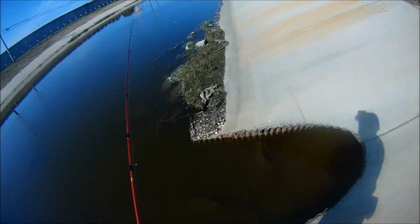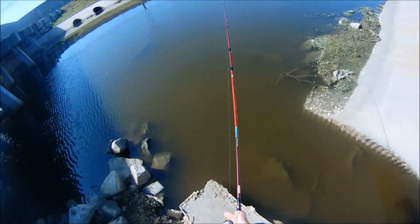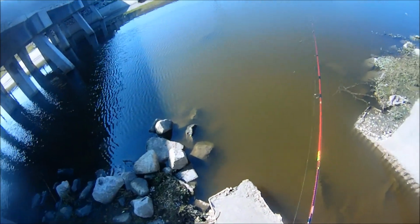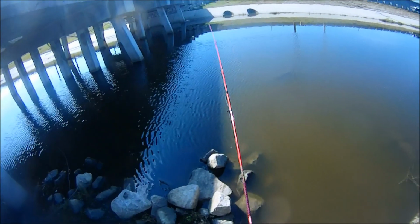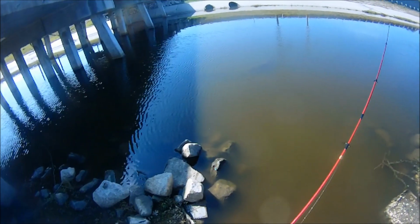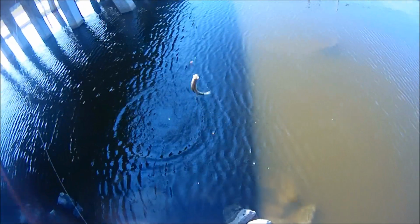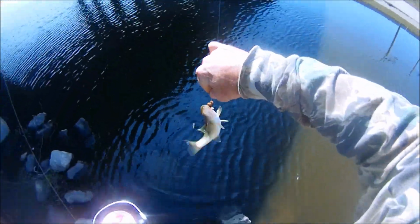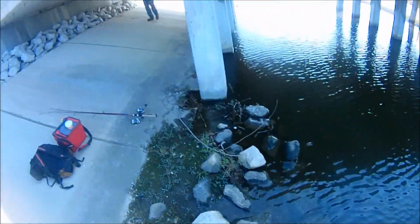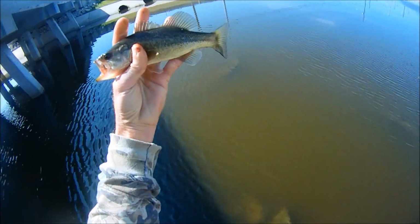First thing I'm going to do is just drop shot a night crawler on a size 4 Aberdeen. That's a 1/16 ounce weight. I'm using an ultralight 6-pound test line. Just going to go over there, see what happens. Here we go. It's my first little fish. Oh, look at that. It's a little largemouth. Here we go. First fish of the day is a bass. Go home.